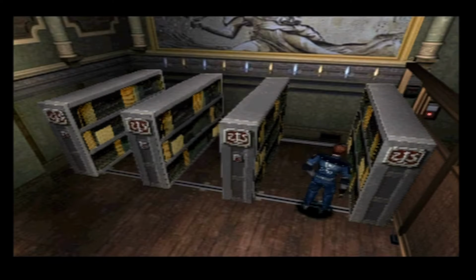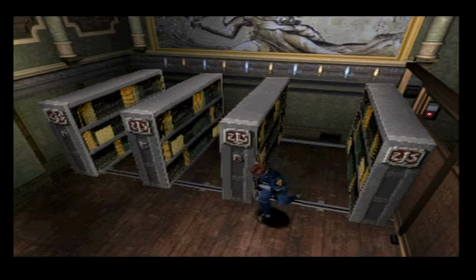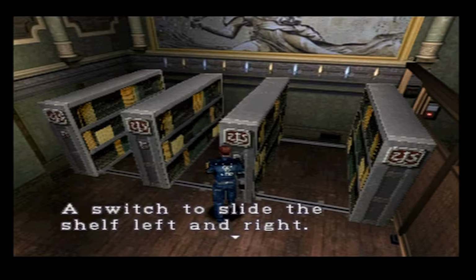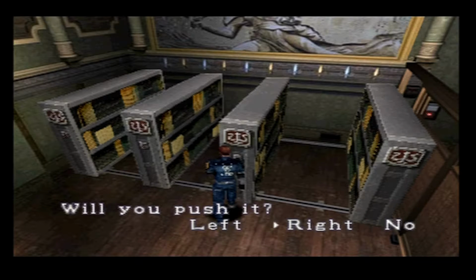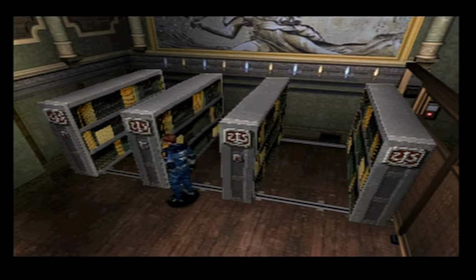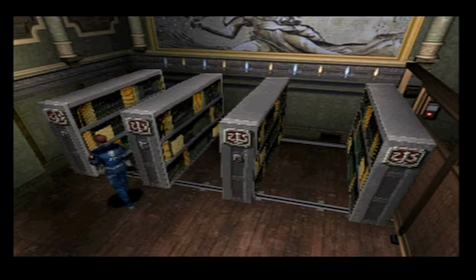We haven't fully explored this place yet. There's even some staircasings here. Slide the shelf, fully push it. Yeah, sure, why not? Clickety clack. Nothing. It won't go left either. What about this one? There's nothing in here.